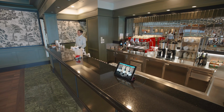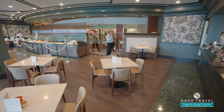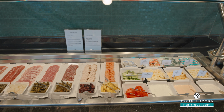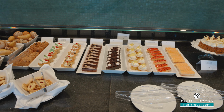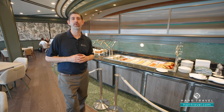The Bistro is the coffee shop here on board, designed like a Viennese coffee shop, and of course, they serve that delicious Julius Meinl coffee. Now just behind me, you'll see that they have a wonderful setup here. So they'll have light bites for breakfast, continental style. And then throughout the day, all the way into the early evening, they'll have options here as well. So if you're looking for a casual bite to eat, of course you can grab that here. There's so many wonderful places to dine on board.